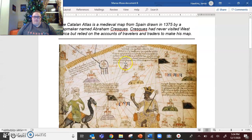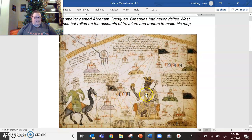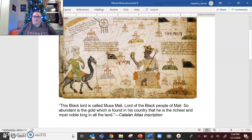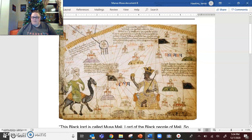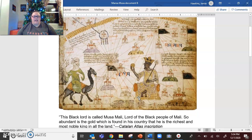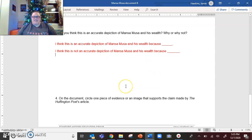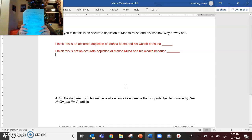And then the very last thing that you are doing on the document, so on your copy of the map, you are going to circle one image or piece of evidence that supports the claim made by the Huffington Post article that we read in our last activity. Okie doke. If you have any questions, you are going to ask me, you are going to ask Ms. Dodge, you are going to get in contact with us on Teams or through email or during our meeting, anything that you need, okay? Immediately after finishing this, you are going to move on to document C. Okie doke. All right, go Vikings.